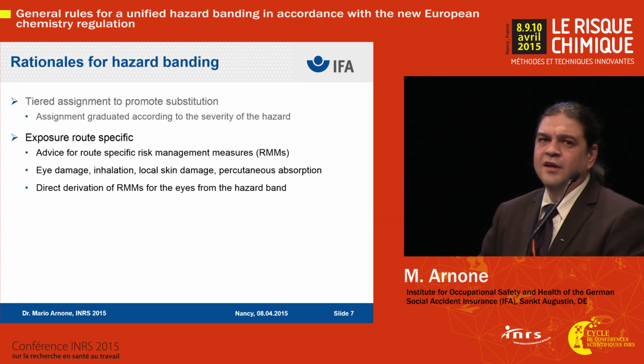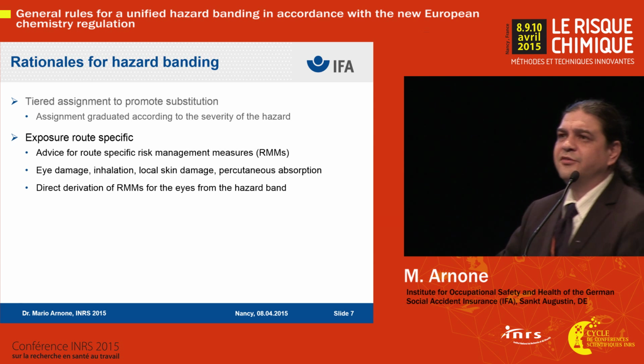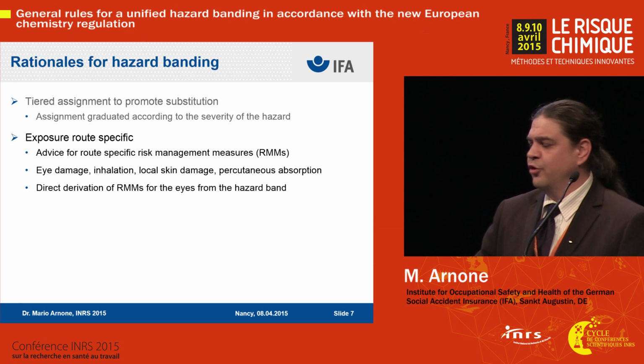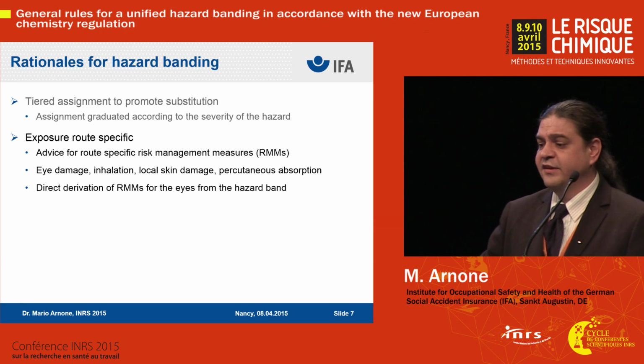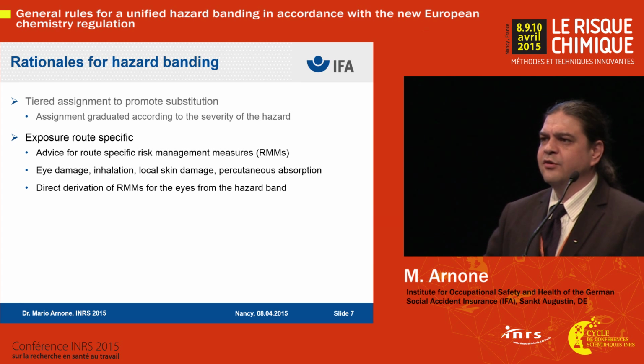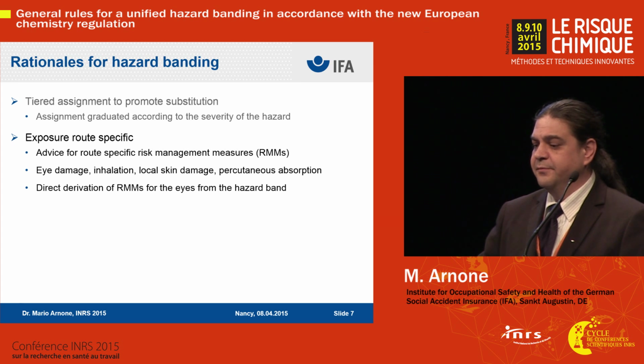So you can't give advice with gloves if you need a mask. So we looked at different exposure routes: the eyes for eye damage, then the inhalative exposure and local skin damage, which, for example, can occur by corrosives, and also the skin absorption of chemicals that then have a health effect inside the body, but are absorbed through the skin.